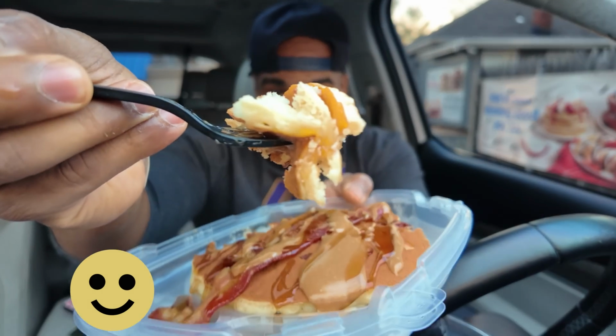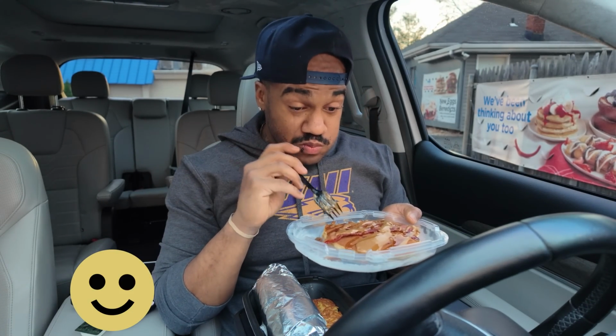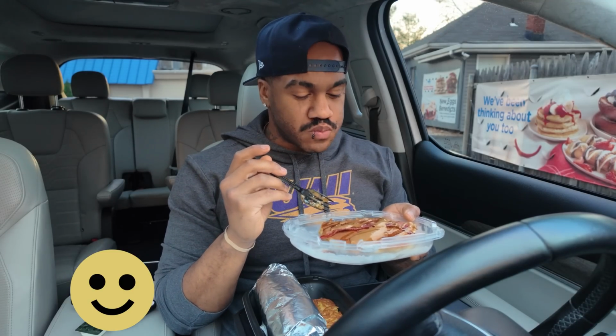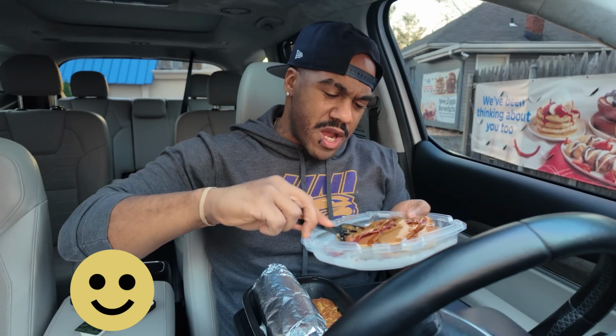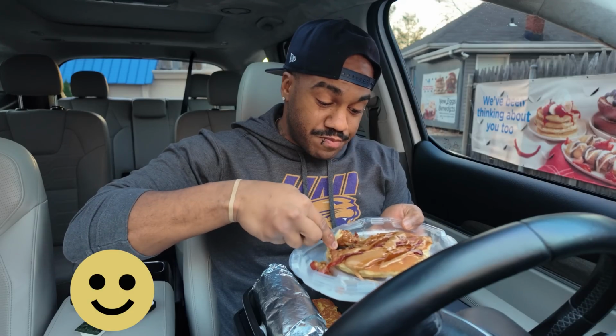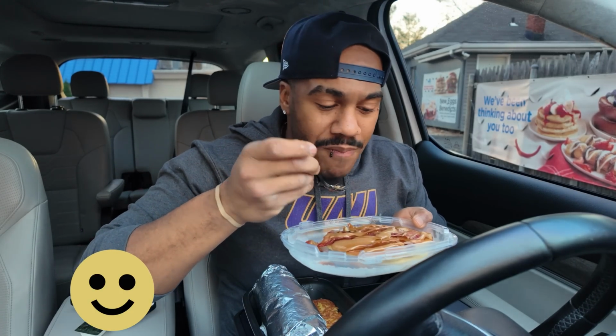There we go. This is hitting. The bacon's crispy too. The bacon in the pancake is crispy. The maple bacon glaze is just this sweet, sticky maple. But you add that to that salty, crispy bacon. IHOP pancakes always hit for me. They're super buttery.